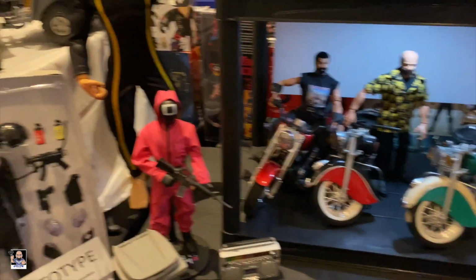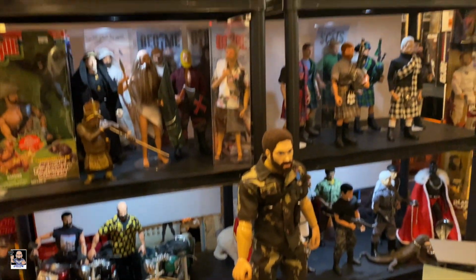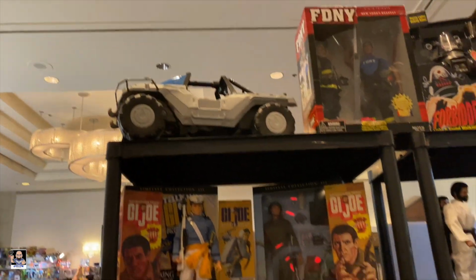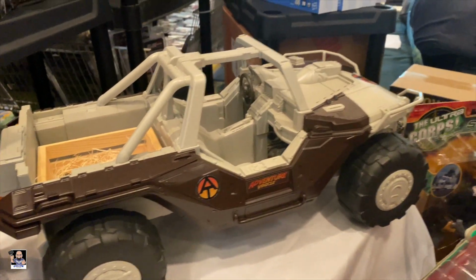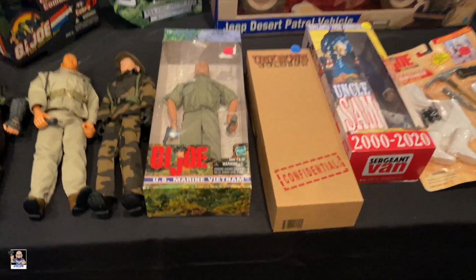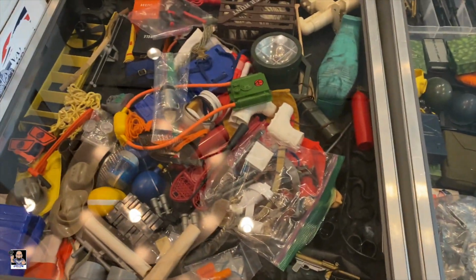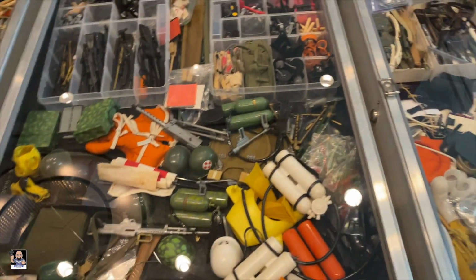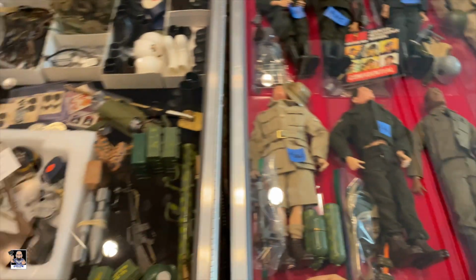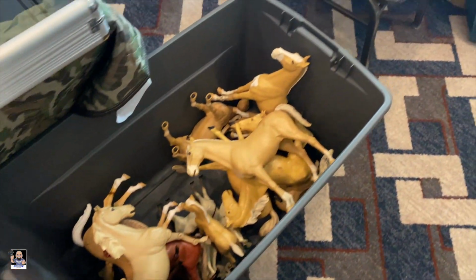Squid Games. Got some motorcycles. Oh, wow. There's one of the vehicles right there. Boom. I'm going to have to take a look at that. Some tables. There we go. Adventure vehicles. Interesting. All right, guys. Let's keep going. All right, got us some displays. Lots more G.I. Joe. Lots of accessories. Some figures. Very, very cool. Got some horses. And see what we got down here.